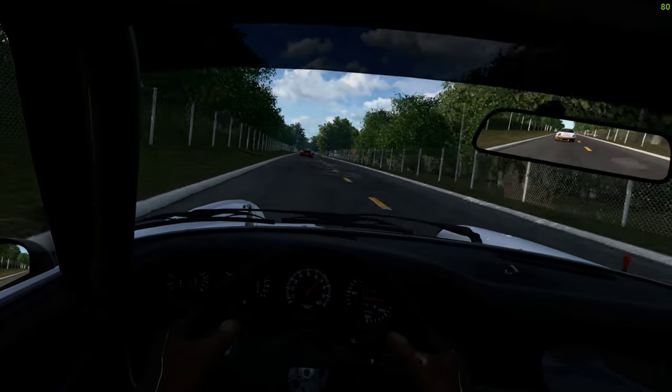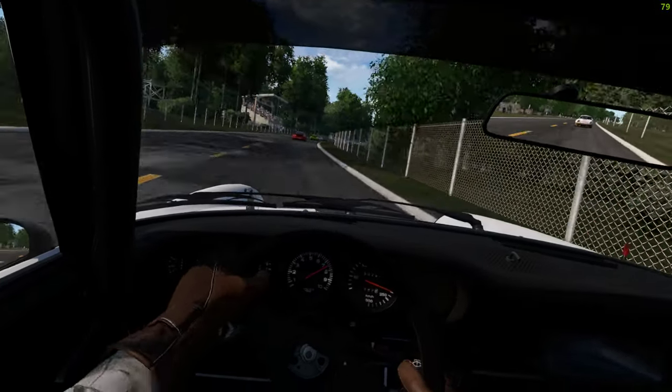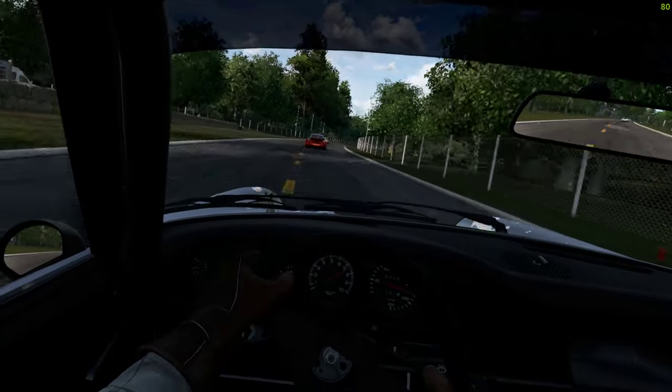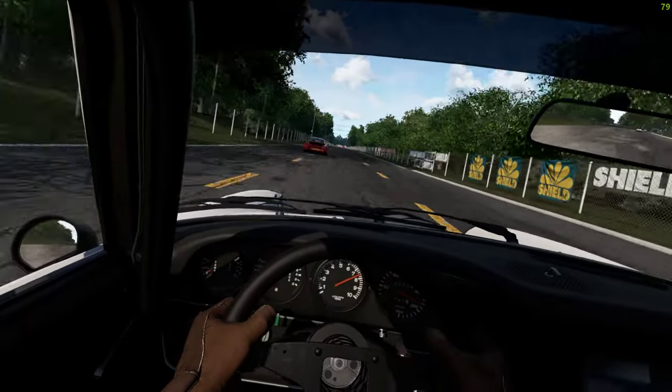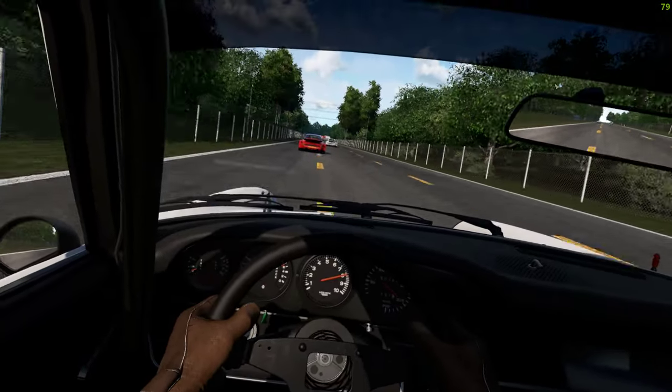Right, let's try and get a tow. Try and keep flat through here. It's just starting to leave me. I'll have to lift a little bit. I reckon you could do that flat in these.